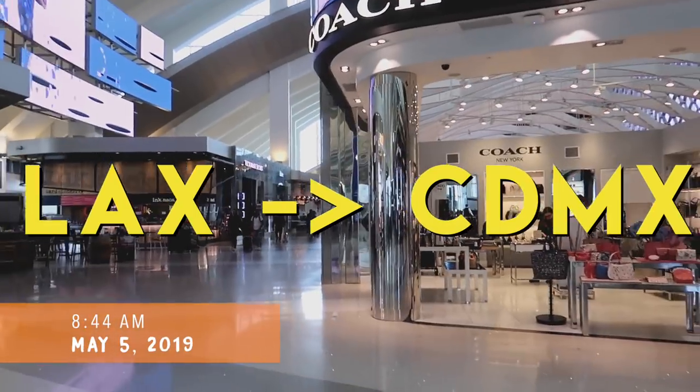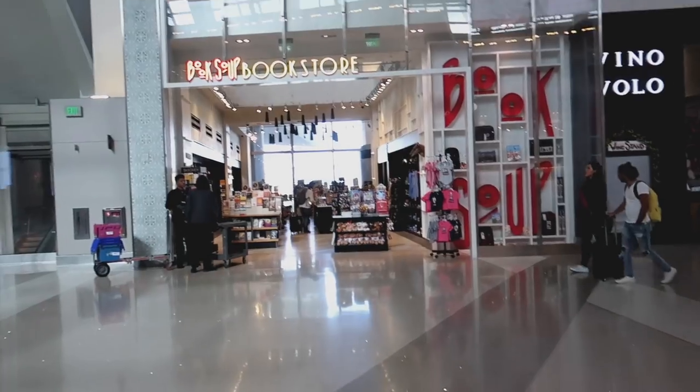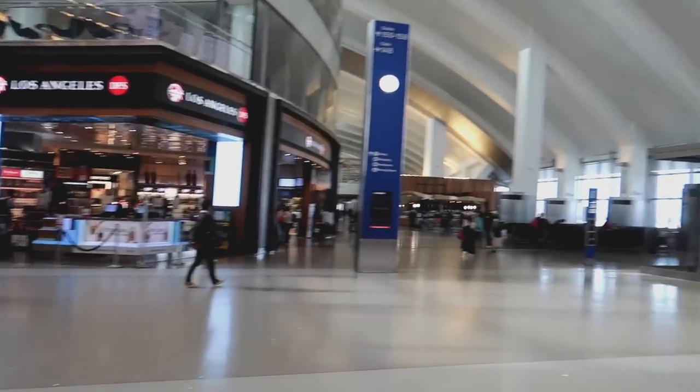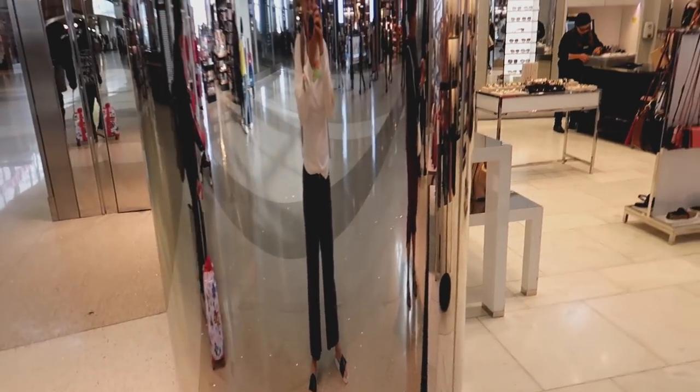We're in the international terminal at LAX. Hello, good morning. Getting ready to go to Mexico City, but we're doing some shopping. Well, browsing. I've never been in this terminal. It's fancy AF. Oh look, I look thin.